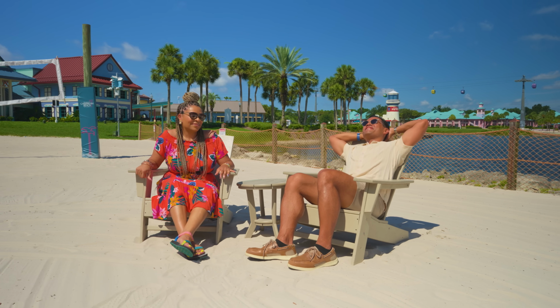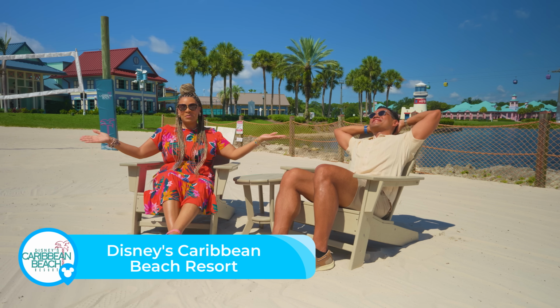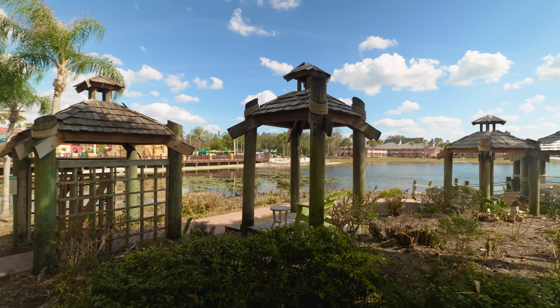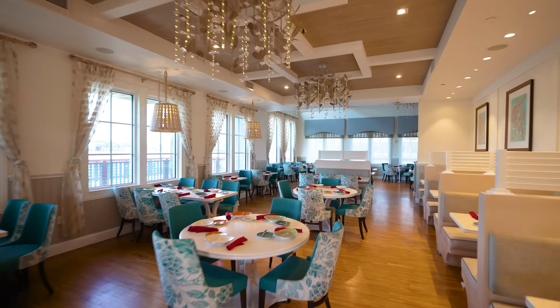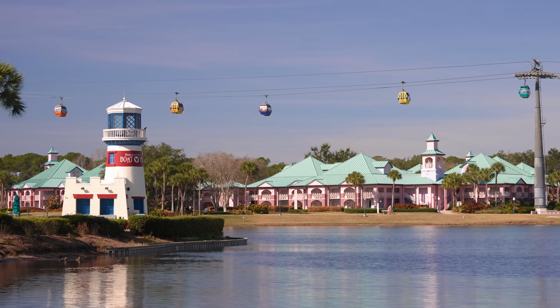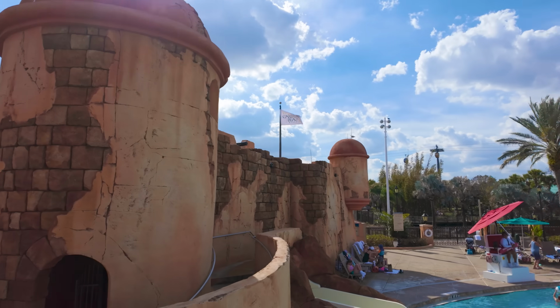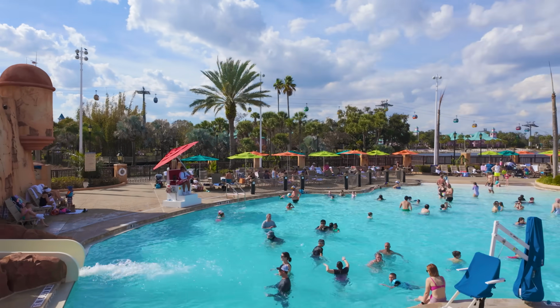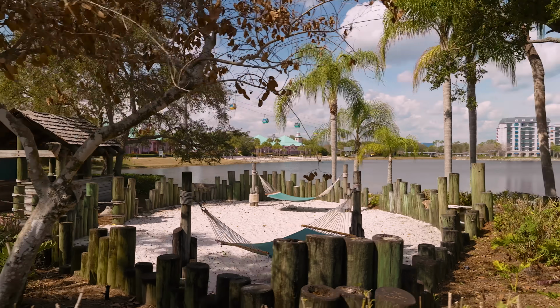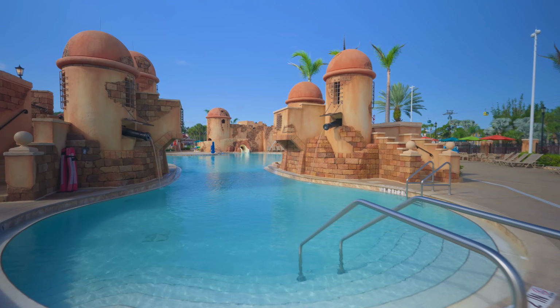The island life. And welcome to Disney's Caribbean Beach Resort. I love this resort so much because it feels like you've been instantly transported to the island. We're going to check out the different dining options you have here, as well as the different types of transportation to the parks, the room types, and all the amenities. So many amenities. You can book a fishing excursion, play beach volleyball, lounge in a hammock, and even take a splash at the old Spanish fort-themed pool.